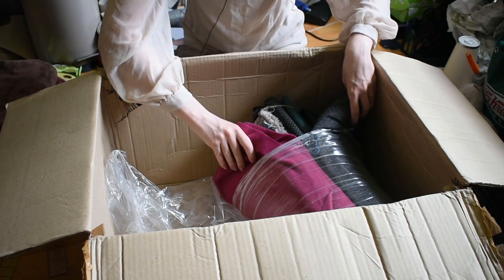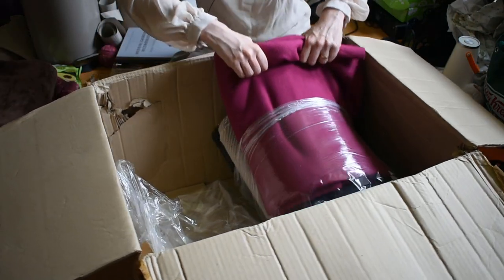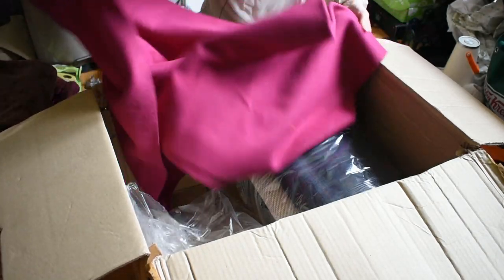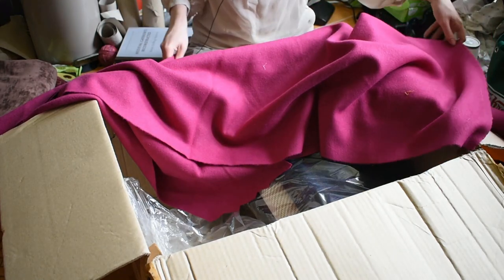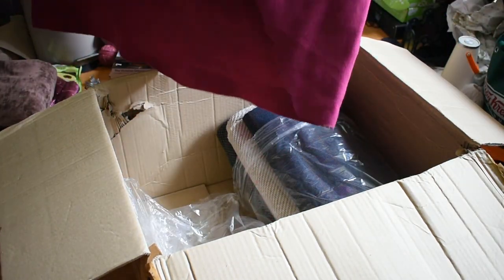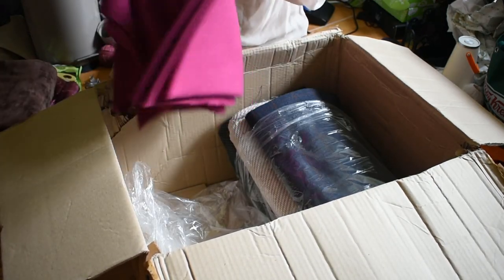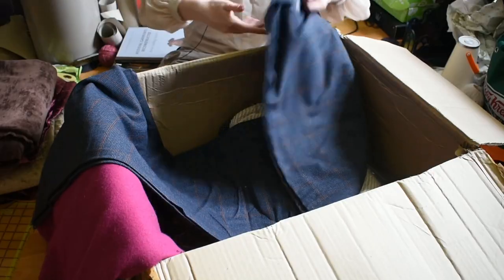And then we have the wools and wool blends, which, oh my god, where do I even start? Like I said, I think these are all 50% wool, 50% poly. Oh boy, weird offcut. This is just maybe a meter or even only half a meter of a bright pink boiled wool or wool melton. I love everything about this. So that's very exciting.